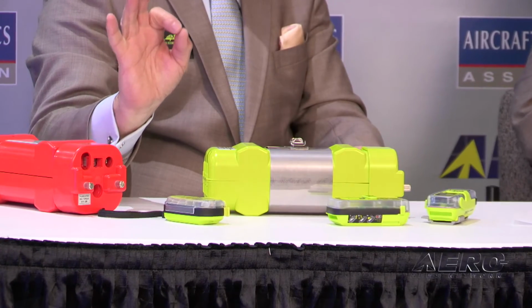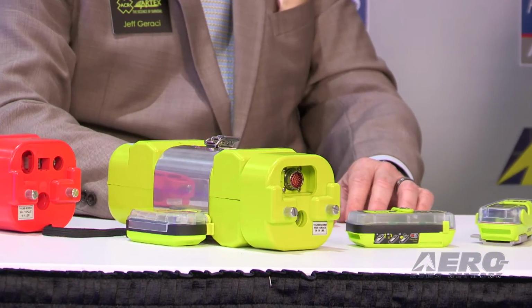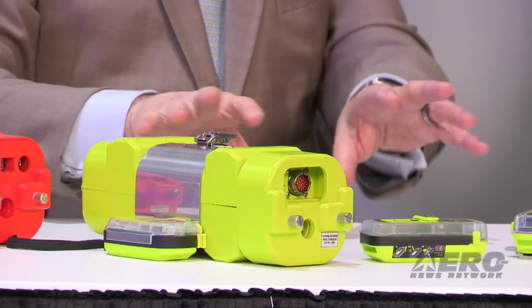We feel that with this combination of products, you've checked the box for safety. You've done all that you can do to have an effective rescue, and those two together is a powerful rescue solution. Interesting. Right. Not just products, but a solution.